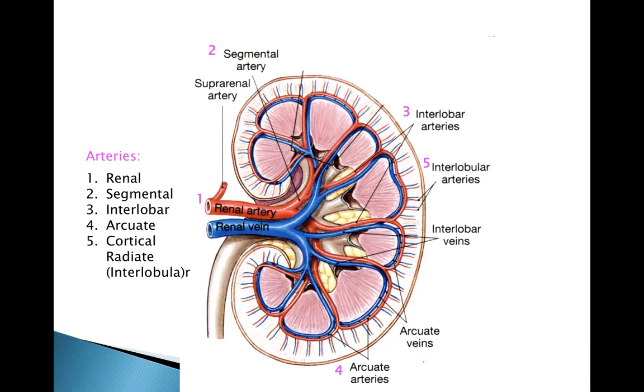So the interlobars are then going to branch between the pyramids. So remember, these are called pyramids or lobes. And if you're going between them, that's referred to as the interlobars. So we have renal artery going into segmental, going into the interlobars. The interlobars are going to be sitting in the columns between the pyramids or the lobes. And then as we get to the cortex, we then need to go over the surface of the pyramid. So these are going to be the arcuates. And then we're going to go into the cortex.